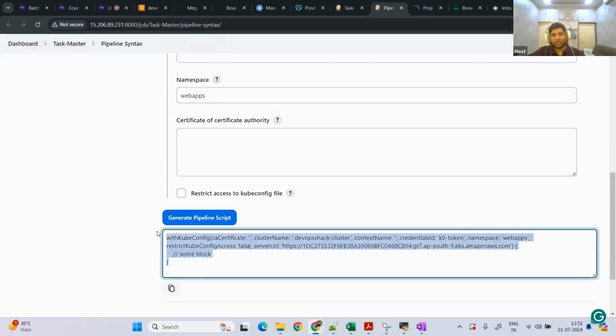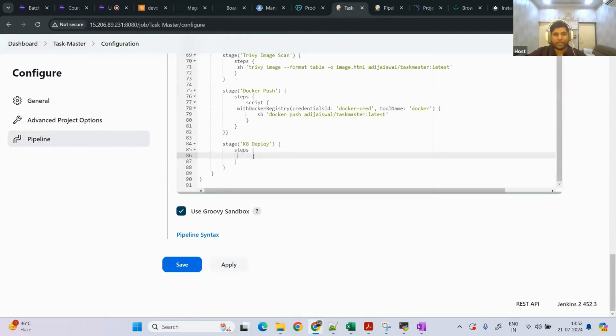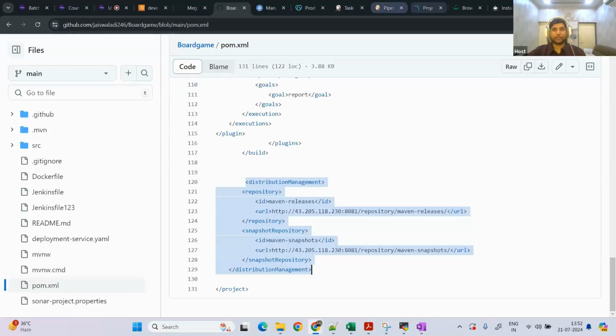You can see this block seems very complex, but it's not. If we were writing it manually it would be, but automatically we can just put in the details and it creates the block. Now we can keep the block here. And here we need to run the command as sh, quotes, kubectl apply -f, the YAML file name, right? One more thing we need to do: we need to copy this Docker image name, go to our repository. Where is it?